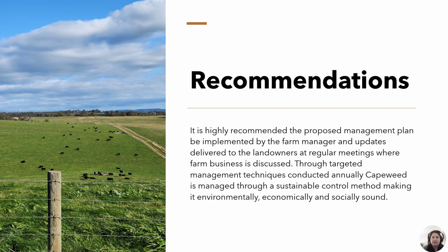It is highly recommended the proposed management plan be implemented by the farm manager and updates delivered to the landowners at regular meetings where farm business is discussed. Through targeted management techniques conducted annually, cateweed is managed through a sustainable control method, making it environmentally, economically, and socially sound.